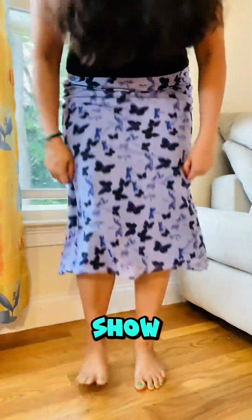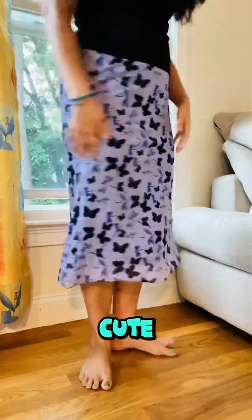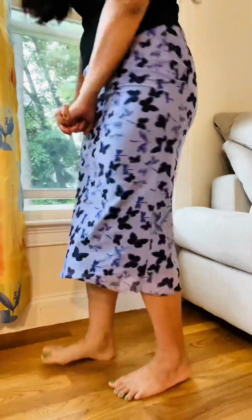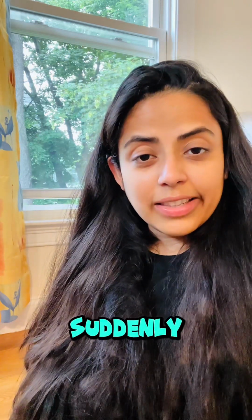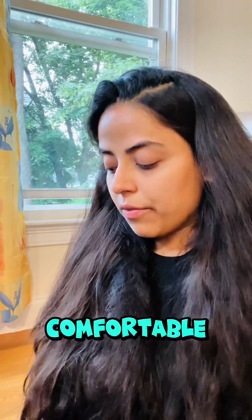Let me show you. Isn't that so cute? This is so comfy. I really like how comfortable it sits on my body, and that I can easily sit right down on the floor, and it's not too short where you'd be worried about sitting down on the floor suddenly, and things like that. It's very comfortable, very elastic.